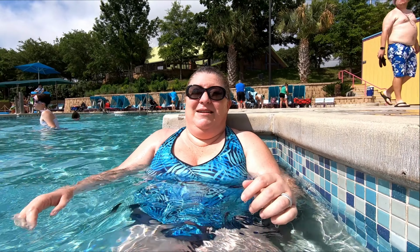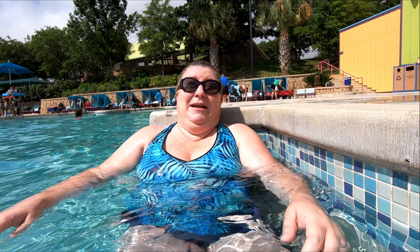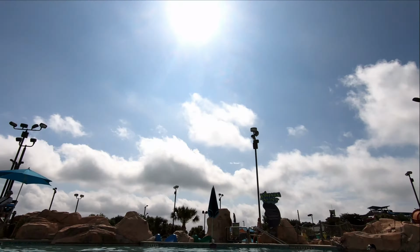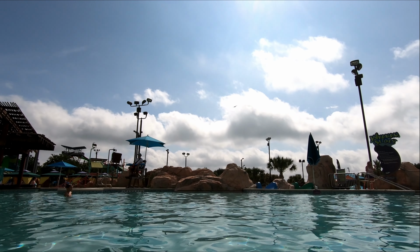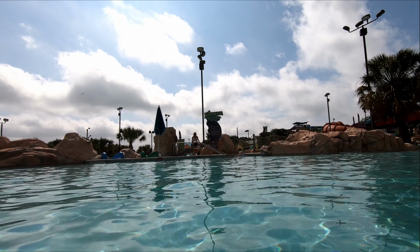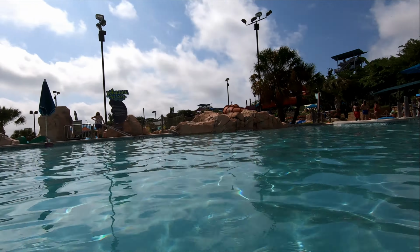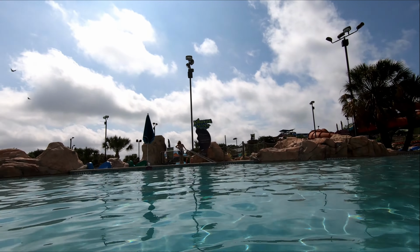Yeah. Are you comfy? I am. I am quite comfy. We got here just as the clouds were parting. This is fantastic. Now the water will heat up a bit. We're hanging out by the restroom. Such a weirdo.